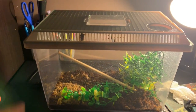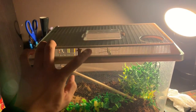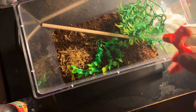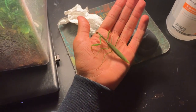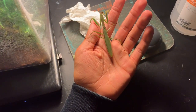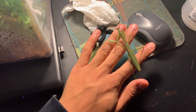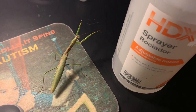But if everything goes right, her first egg case that she laid, which was this one, should be hatching no earlier than December 1st, and this one a couple weeks after that. But of course, that's if they are fertile, number one, and number two, if they're in the right conditions to hatch in the first place. Without a doubt, Eden is moving a little bit slower than when I first got her.